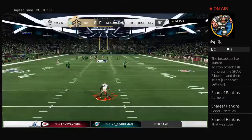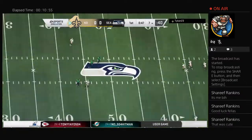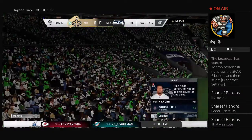Yeah, first quarter only, but they're 0 for 2 on 3rd down conversions to start this thing. So they'll play the field position game here as a very nice punt is going to pin them back.